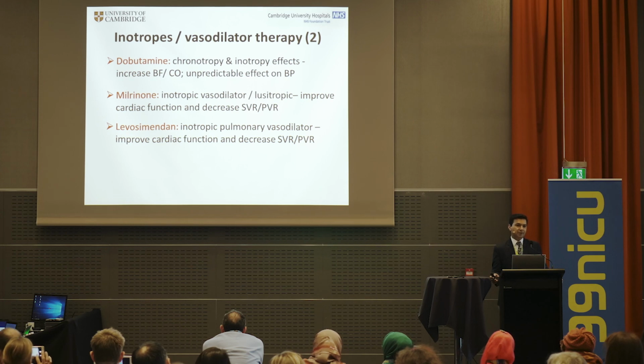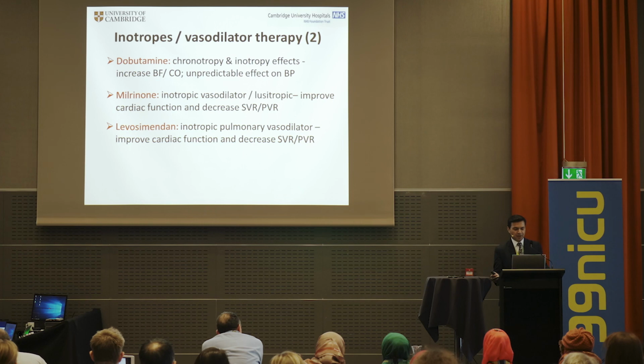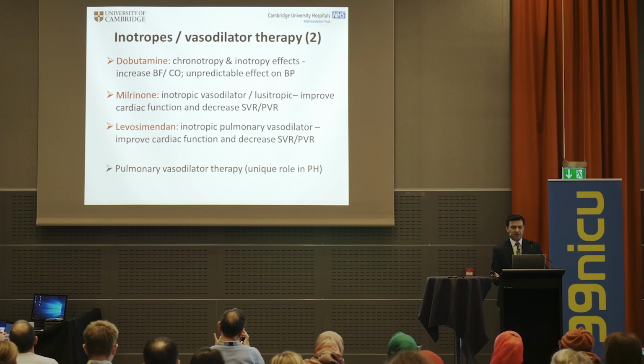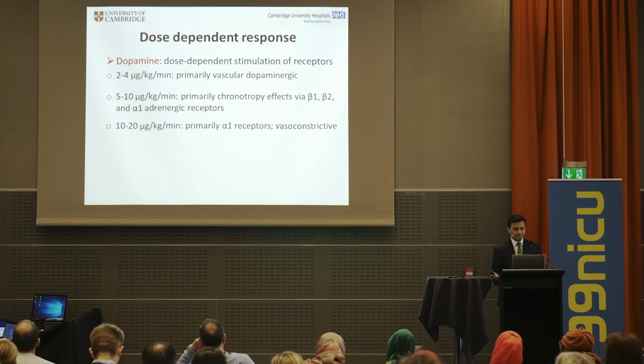But even better can be milrinone, especially in certain conditions like PPHN and pulmonary hypertension, which not only is a better inotrope, it's a lusitrope, increasing your cardiac function without increasing the oxygen demand, but also decreases the pulmonary vascular resistance. So it's an ideal drug if you combine it with epinephrine. And there's some more data coming in on levosimendan, again more like milrinone really. We are not going to talk about the pulmonary vasodilators in today's talk, but they are also vasodilators, on the pulmonary circulation side really.